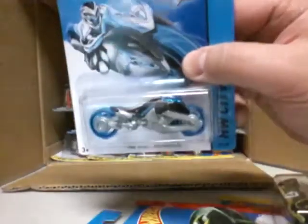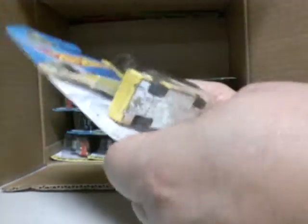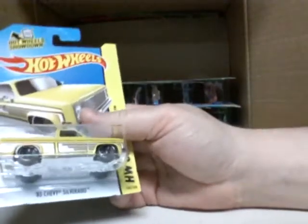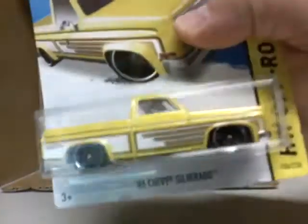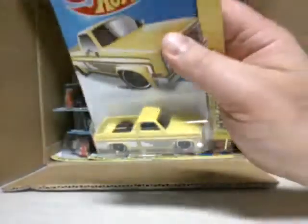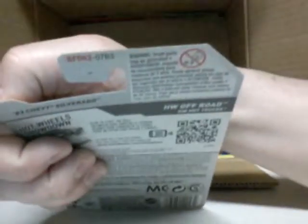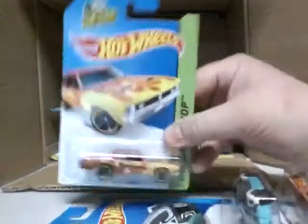Got your Max Steel. Different version. Triple R Roadster again, in green. And you have your 83 Chevy Silverado. PJ's favorite trucks. In yellow. No, it's not the Super. I am going to do a custom on it, even though it's international carded. International card, who cares? It still comes out pretty good.